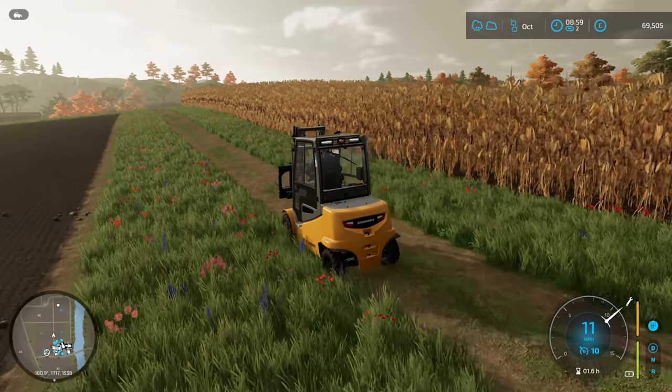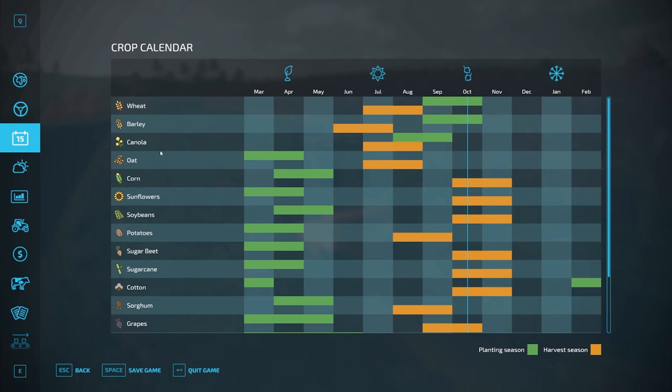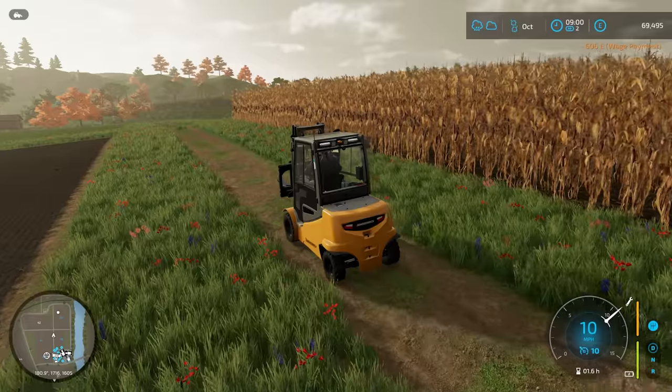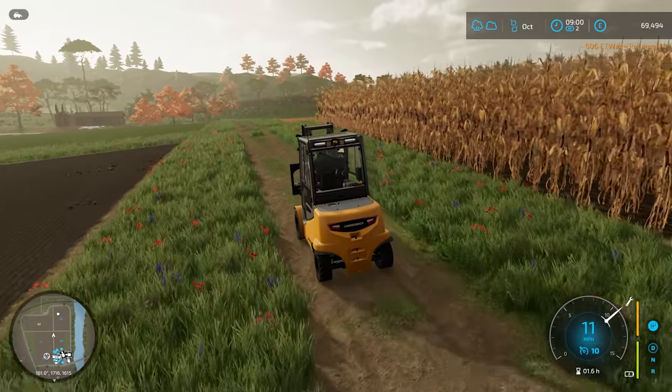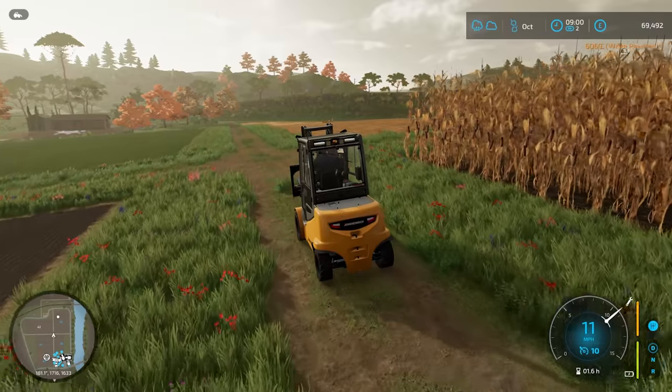It's raining and I still need to do my corn harvest. I don't know if we can harvest corn into November. Hopefully we can do. I need the calendar. Corn. Oh yes, we could do it in November. So we'll do it next time, most likely, unless the rain clears away, in which case we can do it today.